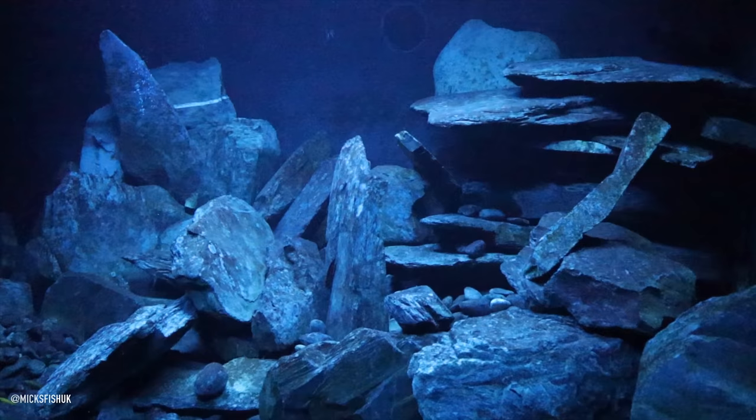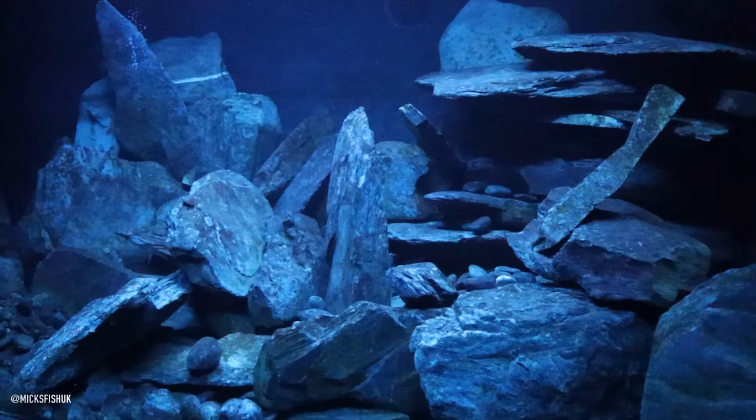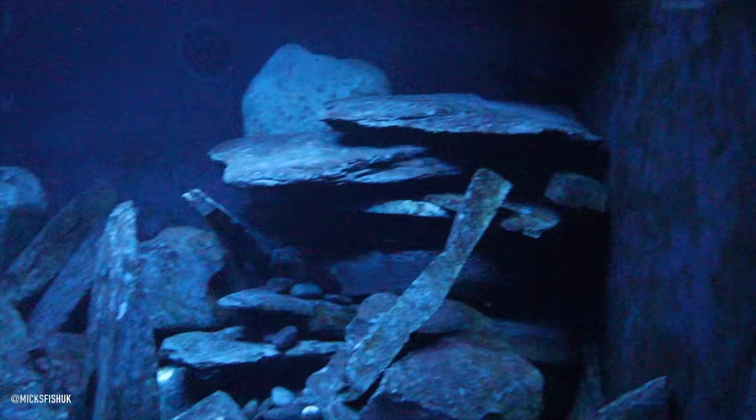Anyway, I wanted to give it the really deep lake look because Tanganyika is obviously so massive and deep. It's quite moody and atmospheric. Oh, it's just a nice place to be in this room, isn't it? And I see you've got some wave pumps running at the back, just moving the water around a bit.